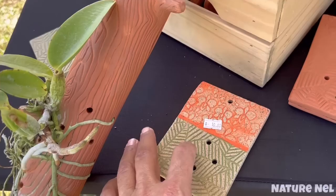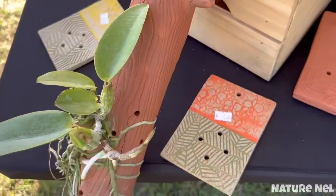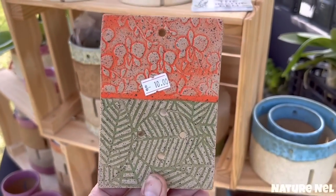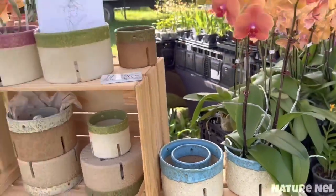Oh, I just noticed these. These are pretty, and they're great. You can just hang them and they make a great pendant for your orchids. But now he's got these. These are cute for little tiny orchids. And they're only 10 bucks. Yeah, I'm addicted to his stuff.